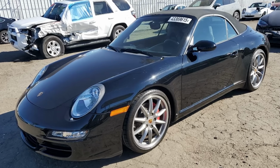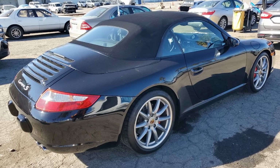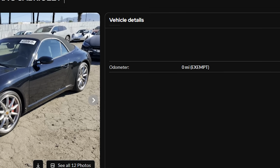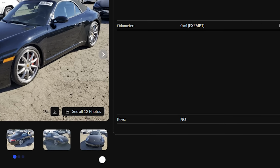There's no body damage on it. The interior looks good. There's no signs of burn damage anywhere on it. But at the same time, I don't know the mileage on it. There's no pictures under the hood because we don't have any keys, so I don't even know if this thing runs.